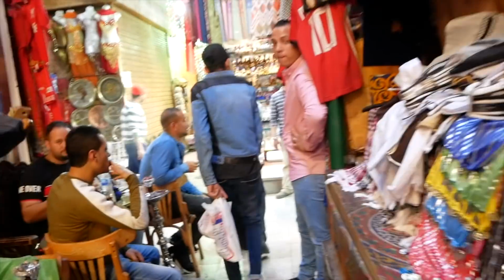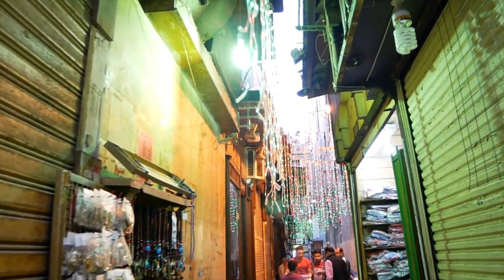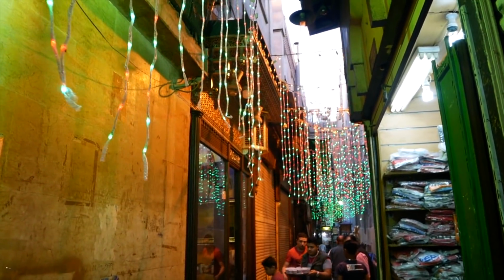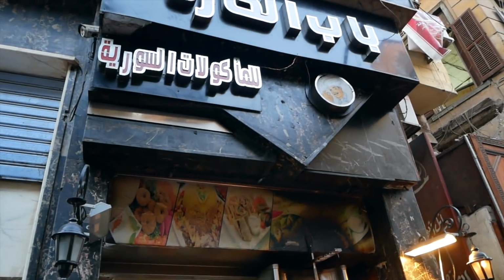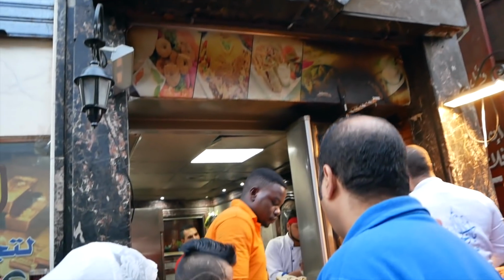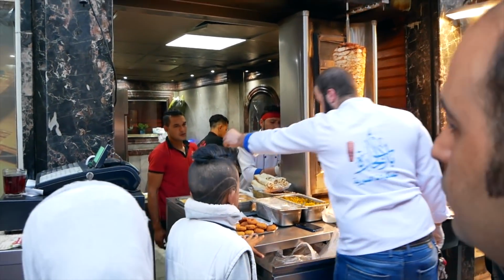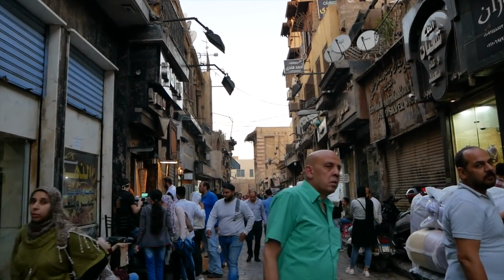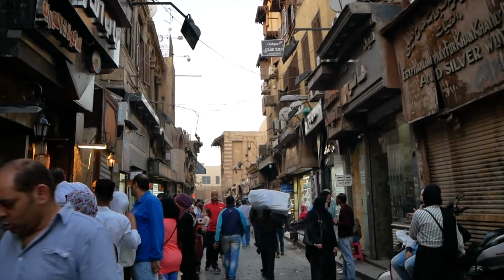I highly recommend you spend time wandering around this market to visit their original gateways and also some coffee houses spread around it. You can stay there until sunset, when the weather cools down, and you can see all the local people come by to catch up with their friends or buy some craft products here.